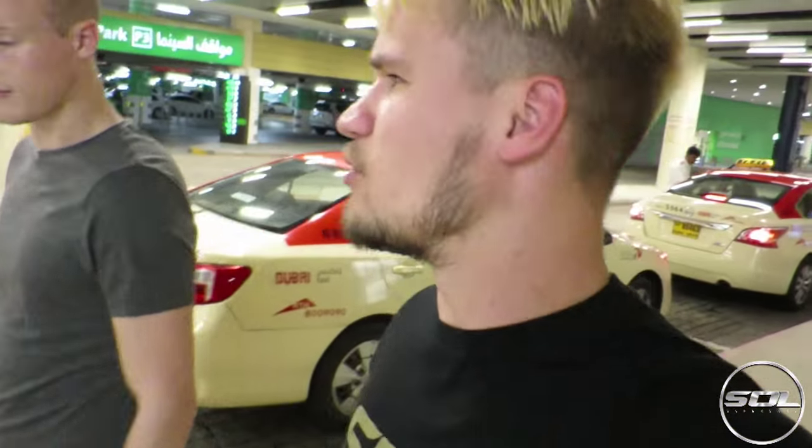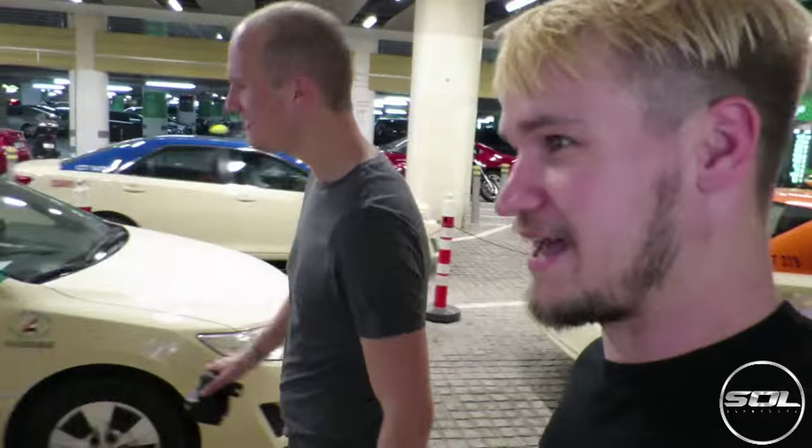Next stop is the Dubai Mall. We went to the Mall of the Emirates last time. This is the Dubai Mall. It's apparently bigger, and hopefully better.